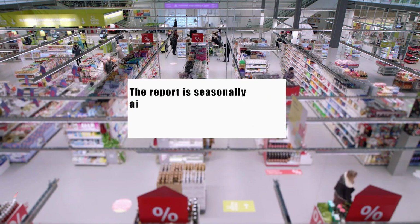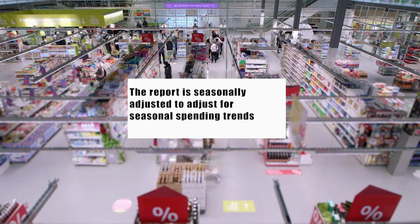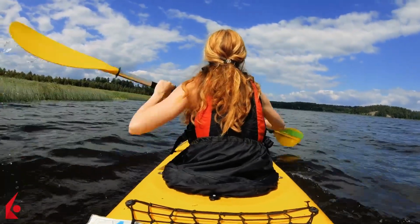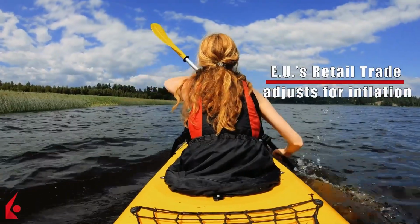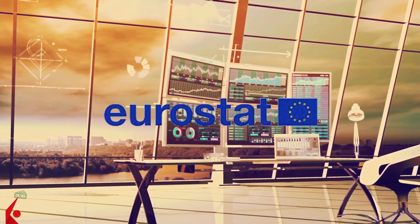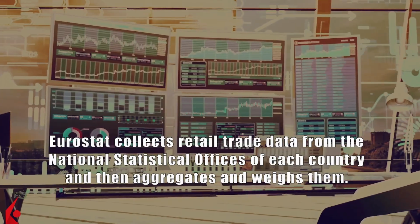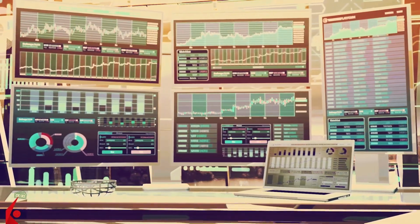The report is seasonally adjusted to adjust for seasonal spending trends, like in the summer when folks tend to spend more on travel. Unlike the US's monthly retail sales report, the EU's Retail Trade Report adjusts for inflation. Retail trade is calculated by Eurostat, the statistical office of the European Union. Eurostat collects retail trade data from the national statistical offices of each country and then aggregates and weighs them.